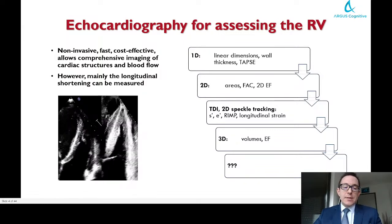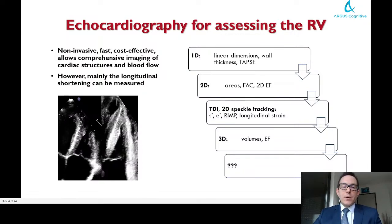As you can see in these two examples I've brought you, the first one is a completely normal contraction pattern and a completely normal RV, contracting indeed mainly in the longitudinal direction. However, the other patient is a heart transplant patient who has actually perfect ejection fraction and good right ventricular function. However, longitudinal measures are all decreased, and we can see that this RV is rather contracting in another direction, namely the radial direction, and this generates ejection.